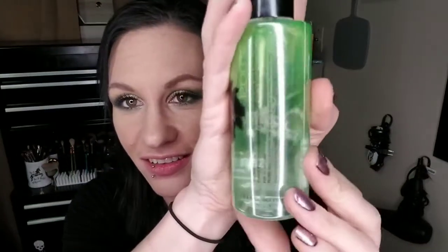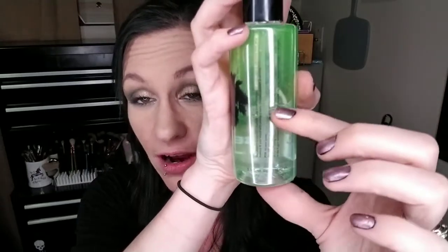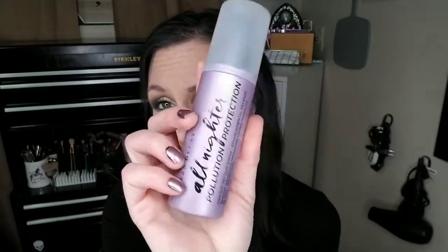You can see I'm below half. So that is awesome. And I have another one in a different, I think it's a coconut scent, but I have not opened it yet because I've just been waiting to use that one up. And then the Urban Decay All Nighter. This one is the Pollution Protection. I've been really liking it.